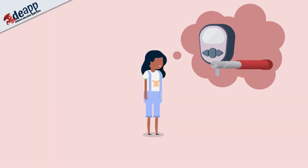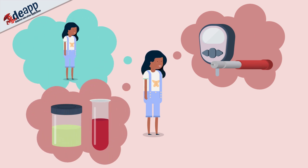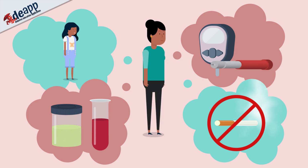Look after your diabetes well, keep a healthy weight, have regular checkups and blood tests throughout your life, and don't smoke. If you do all these, you should live a long and healthy life.